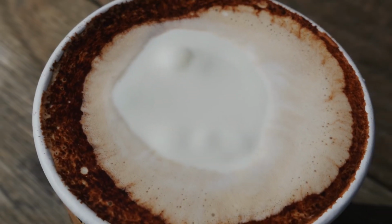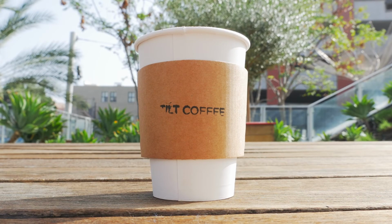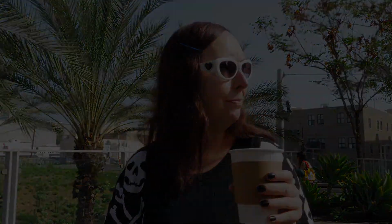It's really just cool. Let's give this drink a try. I got the cloud mocha and we'll see how it tastes. You can taste the dark chocolate. That cloud on top is creamy, a little bit sweet. The coffee flavor is not too overwhelming, but it's not super duper sweet. It's really, really delicious. I would definitely hang out here anytime.